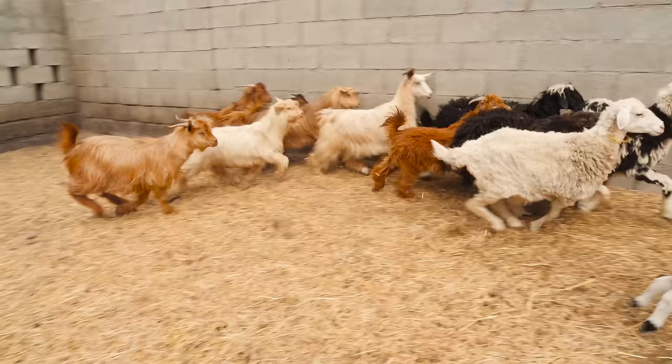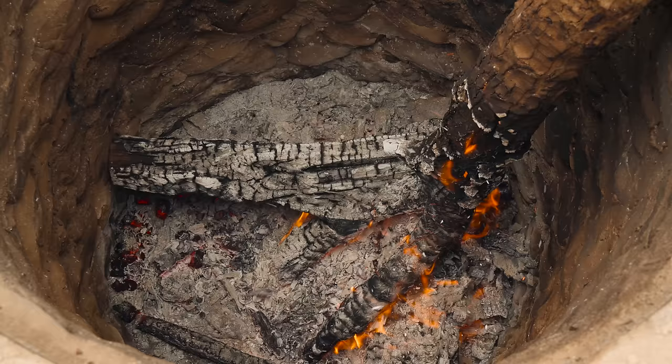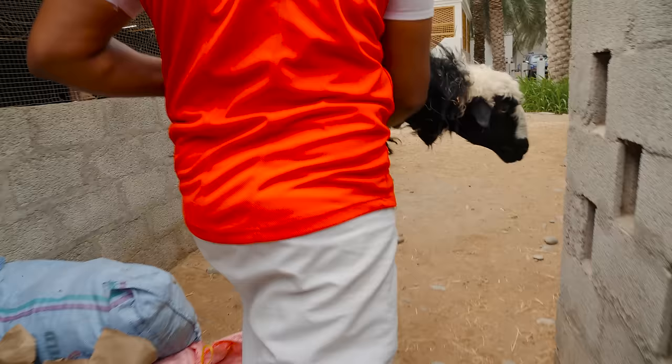So the first day of Eid, we put it in the pit hold. And then the third day of Eid, we take it out. So we leave it there slow cooking for 3 days. The Shuwa cooks for 3 days? Exactly, yeah. Today, I'm joining my buddy Ahmed at a local home to see exactly how it's made.